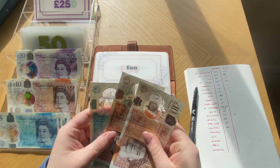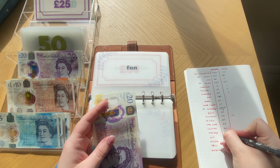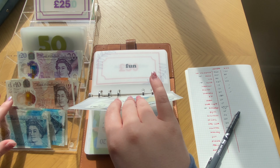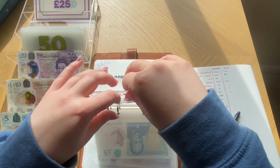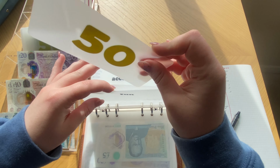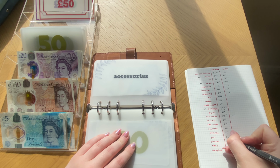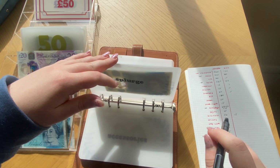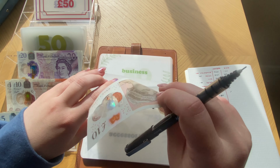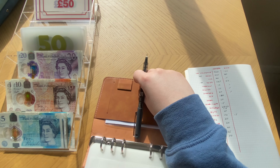Anyway, beauty has got 25, so I'm going to trade that in for a 20 and a 5. Fun has still got 50. I've been meaning to go away, like, to a musical with my friends for ages. We just haven't got around to it, but at least I can change up that placeholder. Splurge has got 10, so I'll trade that in. I think this is the most fun cash condensing I've done because I actually feel like I know what I'm doing for once.